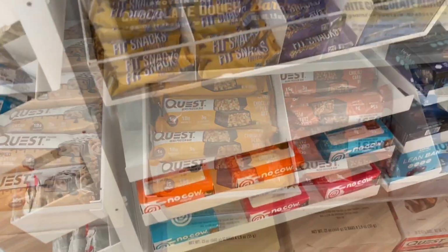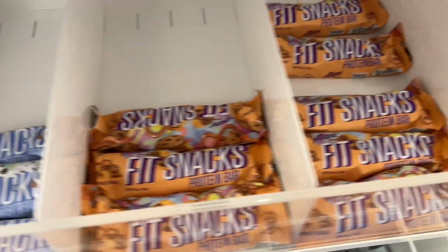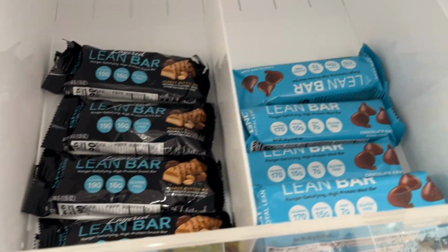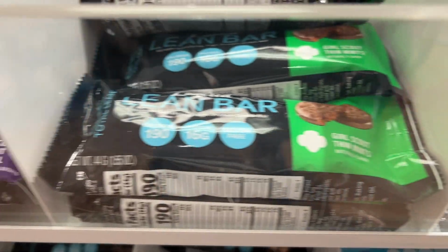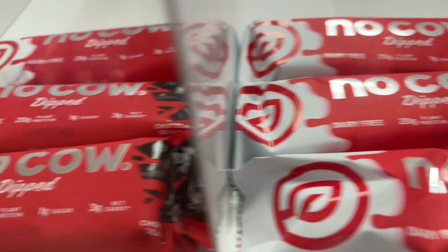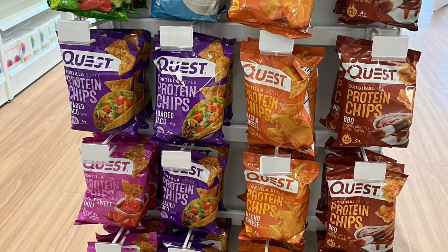But yes. And they had Alani Nu bars. If you're a big Alani Nu girl, they had a few different ones to try. And they had these lean bars, which I've never had, I don't think. I didn't purchase any of those. I was just trying to get the stuff. And they have No Cow for my dairy-free girls. And look for it, the wall of Quest chips.